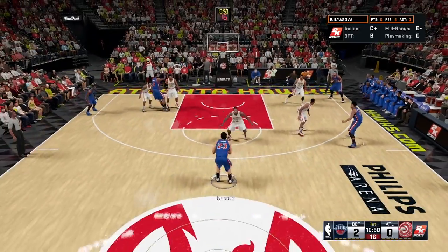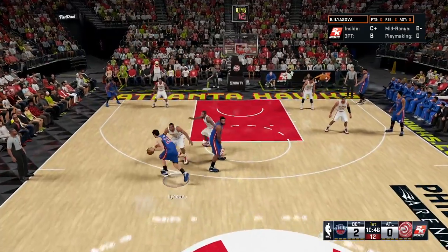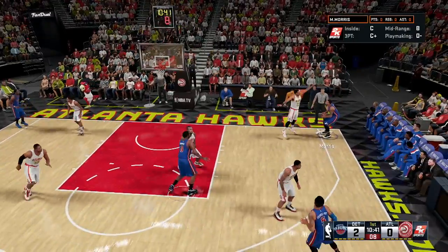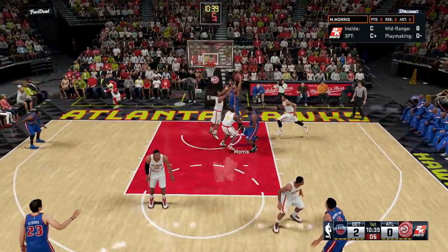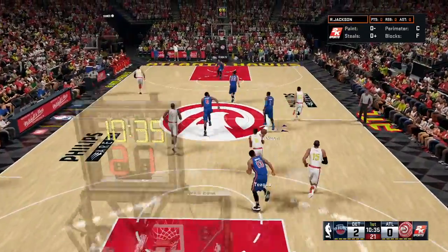Caldwell Pope, working on Bazemore. Swing pass, Ilyasova, top of the key. Screen from Drummond, drive left. Swing back, Drummond driving on Millsap. Morris corner, driving to the lane, and he is blocked. Rebound collected by Horford, and the Hawks are in transition.